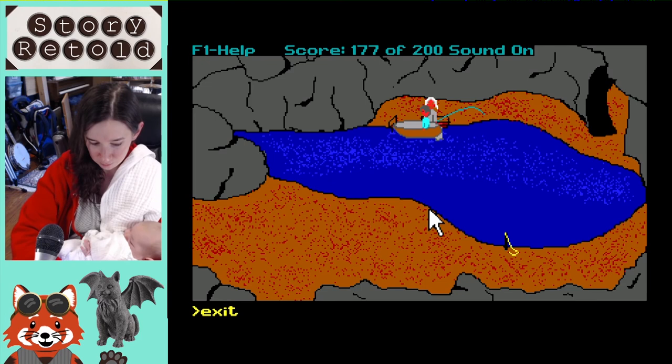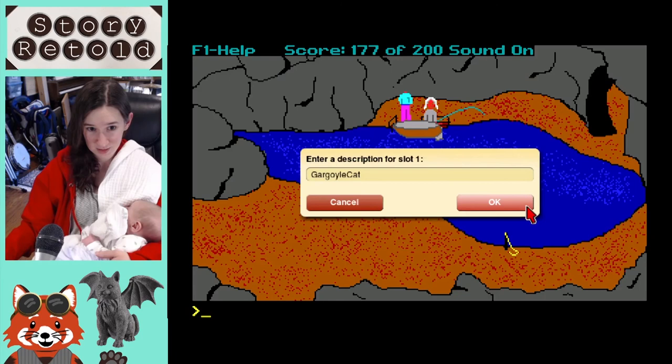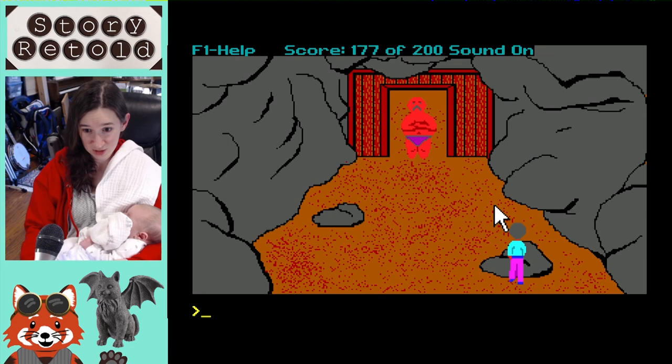Exit boat. Leave boat. Get out of boat! Okay, save game, save game, save game. Yes! Okay, please don't let there be something that's gonna chase me in this next room. What the what? Is that a sumo guy?